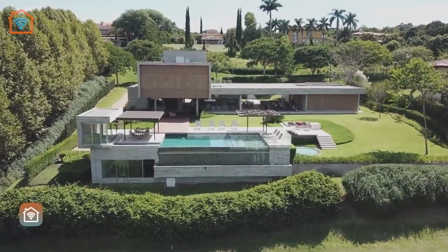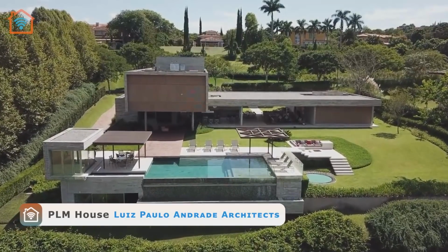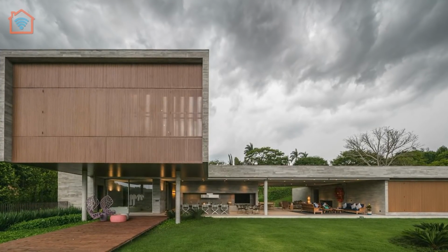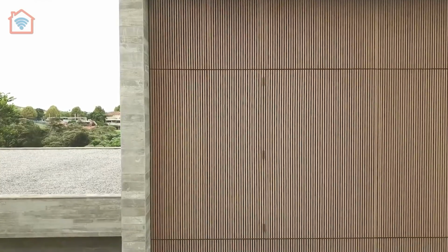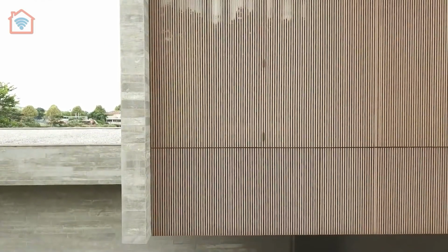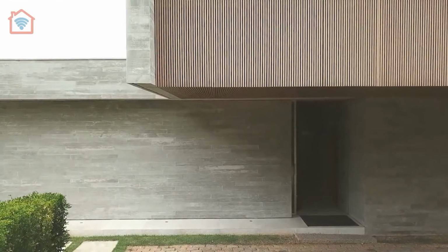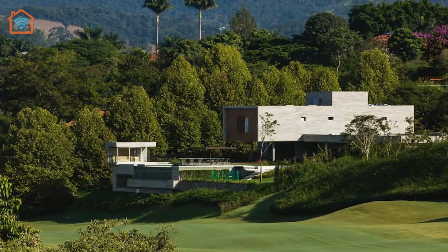Today, we start with PLM House, designed by Luiz Paulo Andrade Architects in Brazil. This house was created to be home for a couple in retirement. This site is in the countryside of Sao Paulo, Brazil, in a region of small mountains with a hot and humid climate. The slope of the terrain defined the program division into 3 levels.